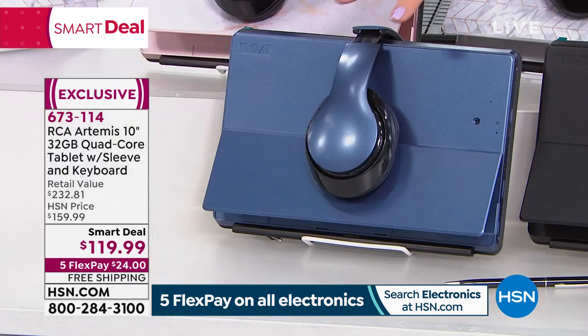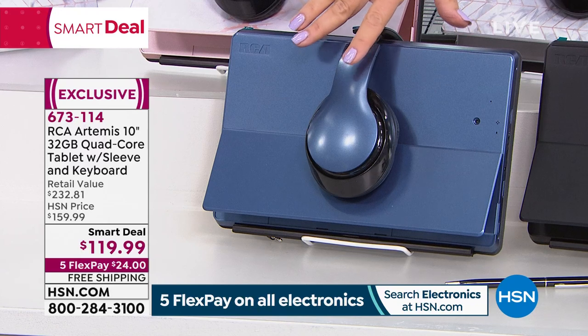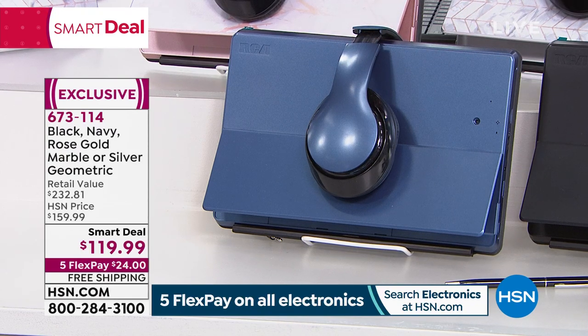This is my favorite color. I'm just telling you, you want this navy. This navy is beautiful. It's like a slate blue. It is gorgeous. $24 on your credit card.